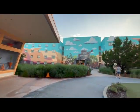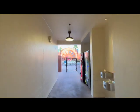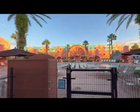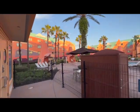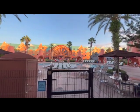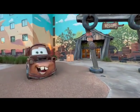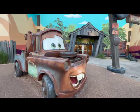So straight through this building here is going to be the Cozy Cone Pool. And I don't like to videotape if there's lots of little kids around, just out of respect for the families. But I'll try to get some shots here. If you can see real quick, there's big, huge, giant orange cones that surround the pool that offer some shade. And this is, again, going to be a quieter pool than Big Blue. So if you need a little quieter downtime, that's a good option. Hi, Mater. One of the entrances to the Family Suites building. So cool.